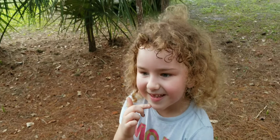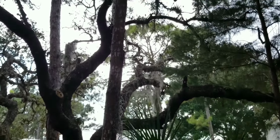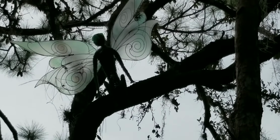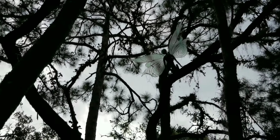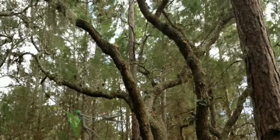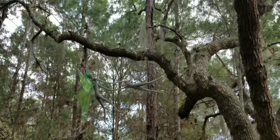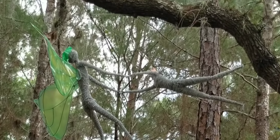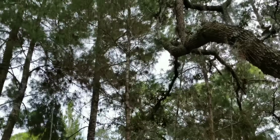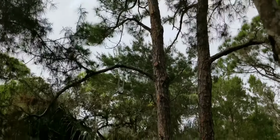Where are we? At the fairy garden. Okay, we're supposed to find fairies. I see one fairy. They are all over. So we found one. There's fairy one. Where is more? Show me where more. There are two. Right here. Where is more, Dos? I don't know. There's one over there. Remember we found that one?